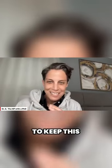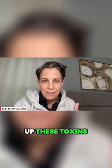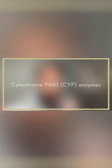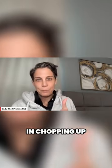Now, if we're going to keep this analogy of the kitchen, the liver is the main chef in the kitchen, and it uses knives to slice up these toxins. These knives are called enzymes. I just want to bring our attention to one enzyme called cytochrome P450. It's super common, and it's used a lot in chopping up these toxins.